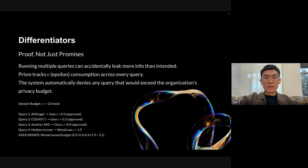But speed isn't enough. You need safety. This is why we built composable budget tracking. In privacy, every question you ask leaks a tiny bit of information. We track that leakage, or epsilon, across every single query. If a user tries to run a query that would exceed their budget and risk exposing someone's identity, Prism automatically blocks it.